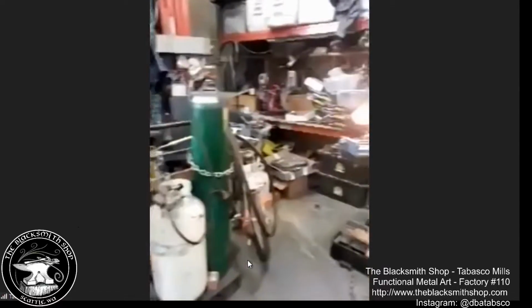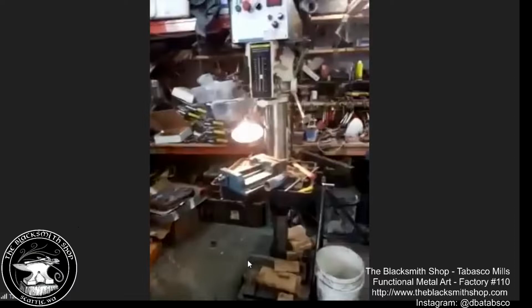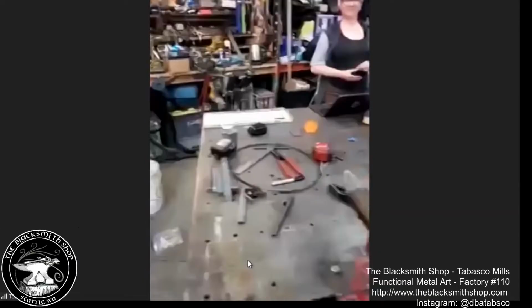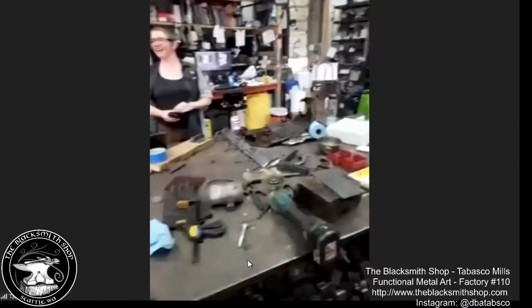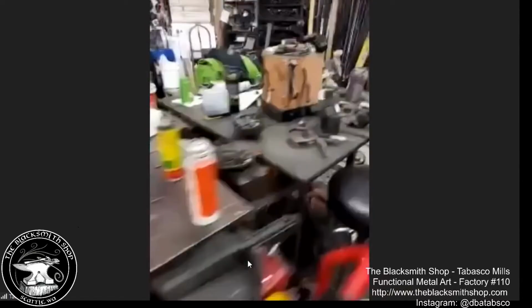Then we come down over here. We have various other tools, the torch, my phenomenal drill press, which I am very much in love with. Then rando stuff. We have Kay. I don't store here. I take her home with me sometimes, most of the time. Sometimes she takes me home with her. And then we have my big work table right in the middle of the shop.